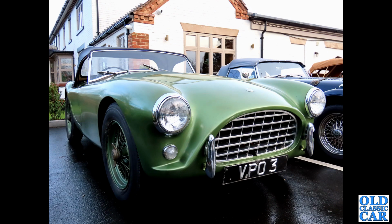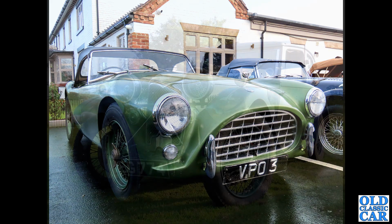And we had the Seeker before, the fixed head coupe, and this is a car it was based upon, I suppose. VP03 is an AC Ace, this one from 1956. This particular car is so original, it's beautiful, and it does have a bit of race history as well, so that was a real gem.